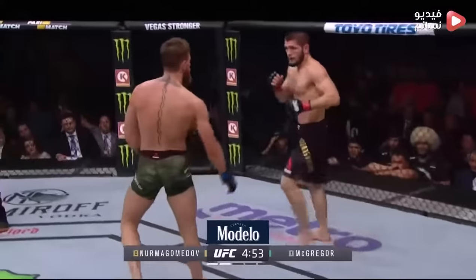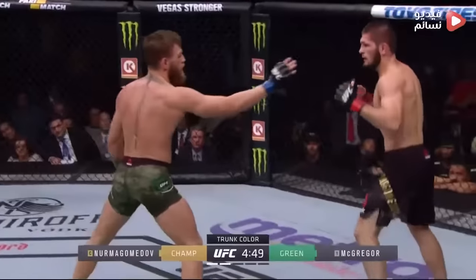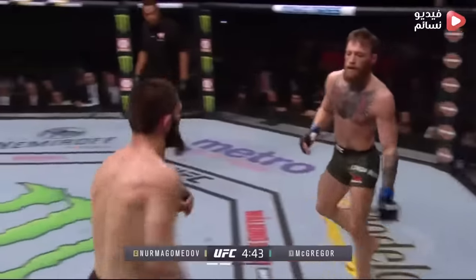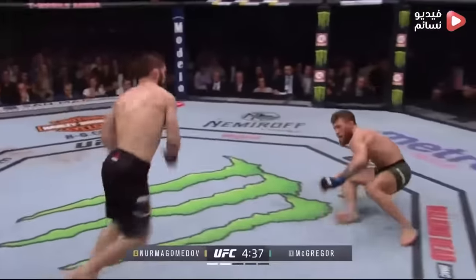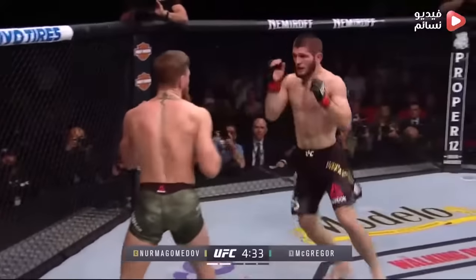Conor knows he can land that left whenever he wants, so that's what he's waiting for. He's waiting for that counter. He's waiting to force Khabib to take a bad shot and then make him pay for it. That's what we're seeing here. McGregor fires the knee, appeared to just miss. Nasty right hand.